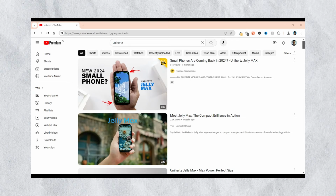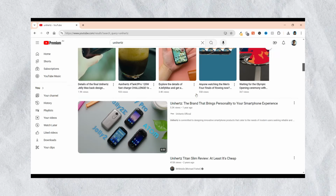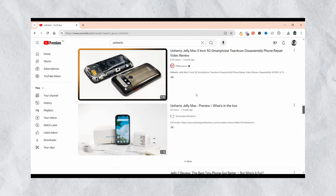Or, Unihertz, just try to build something that could last a bit longer term. Like, if this phone received a few more years of Android updates, this would be amazing. I feel like this company is just focused on creating phones that would grab headlines or would be good for YouTube. Just phones that would get talked about, rather than phones that would be useful and could stand the test of time. Now, despite that mini rant, I just can't deny that this phone's actually working for me.